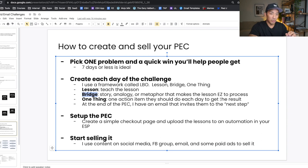This is a really important part, because if you don't use that, you're not gonna create that aha moment, right? Someone's gonna read the lesson and be like, I don't really get this. It's very complex for me to understand. So we wanna use the bridge to compare it to something they already understand. And then you're gonna end with a one thing at the end of each day of the challenge: one action item that the person should do each day to get the result of that day.